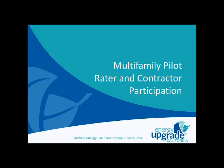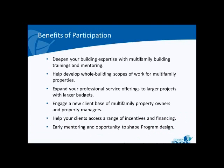So if you're a rater or a contractor, how do you actually participate in this program? The benefit of participation is to help you deepen your expertise with multifamily buildings. We understand that the market for individuals that have this deep level of experience is small, and so this is an opportunity for you to participate in the pilot and to deepen your experience of working through a building, working through a scope of work.